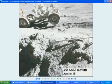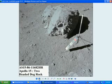And we'll go on, and what we have here is an Apollo 15 photo, a two-headed dog rock. Now this obviously is not just soil clumped together and fashioned, but this is actually a fake created rock. It's artificial. It might not necessarily weigh a lot, depending on what material they've made it out of. But as you can see here, a two-headed dog.